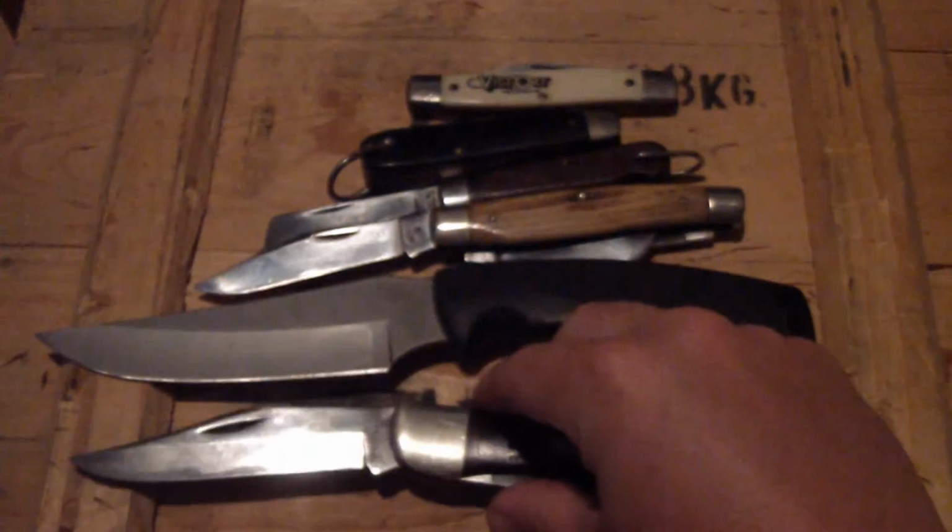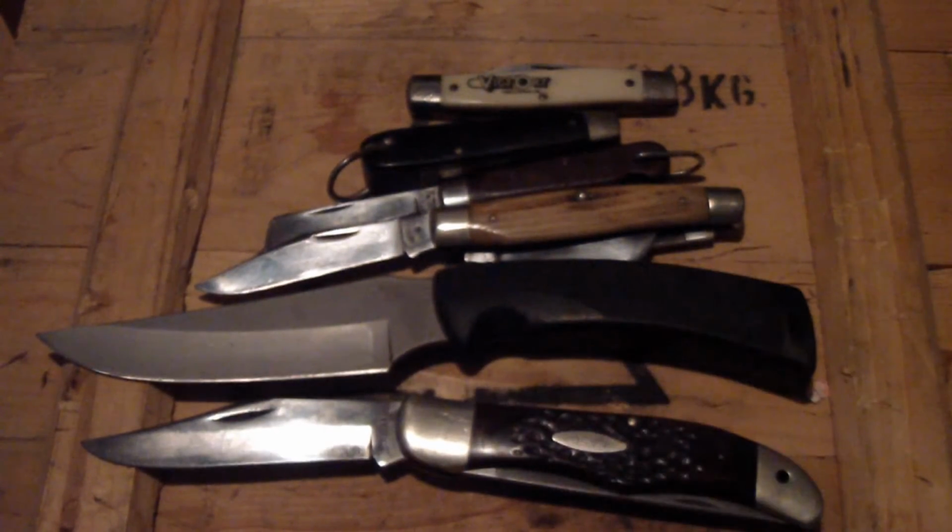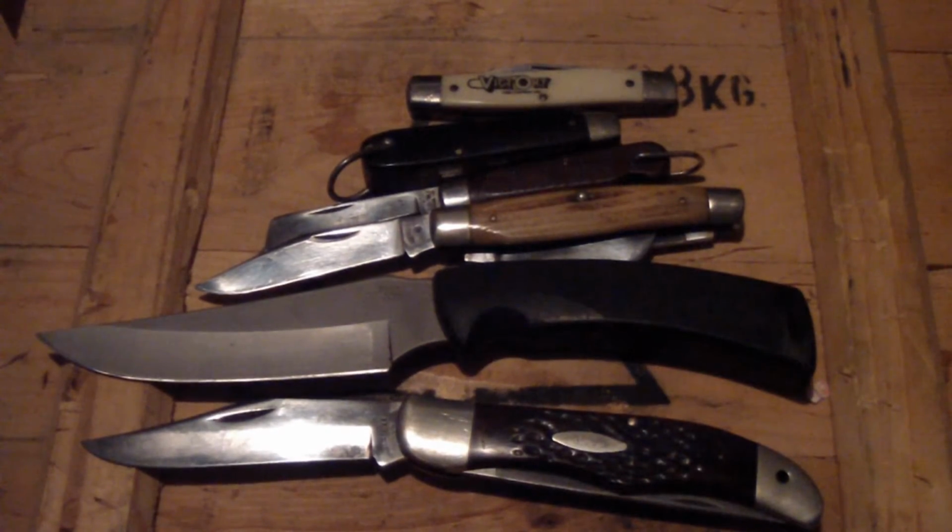This one locks up very tight. I mean, it's very tight. It's very difficult to get it out of there. Like I said, that's going to be important in a second. This one I also used. This one is a Schrade. Doesn't lock up quite as well. I only used this one for a very short time.